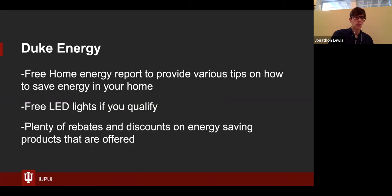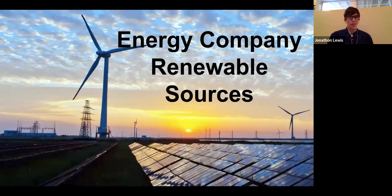Next, we have Duke Energy. So Duke Energy, much like IPL, offers a free home energy report to provide various tips on how you can save energy in your home. They offer free LED lights if you qualify. So if you're a customer and if you qualify, you can get some free LED lights from them. That's great. And much like IPL, they offer plenty of rebates and discounts on energy saving products. That's quite a good deal. And as I said, it's just like many other energy companies.